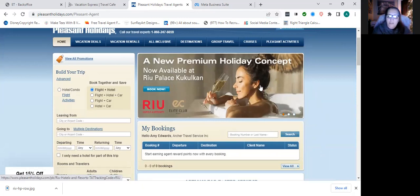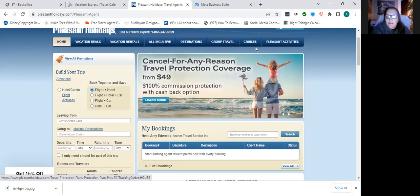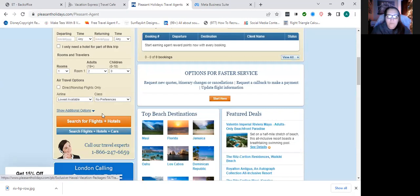Even though it's not a special, it's very important on your social media that you're providing value as a travel agent. And even just giving this without those prices shows that you know what you're doing. You are a travel agent that can give travel protection. Does that not give you some authority, right? If you can get travel protection, you're a legit travel agent.